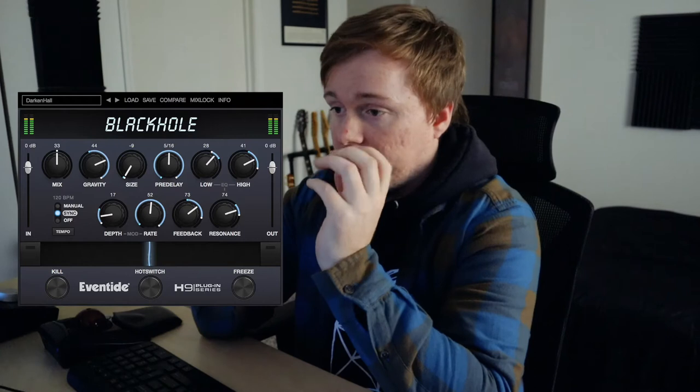So right off the bat, the five plugins that I like to use the most right now for sound design are, number one, the Eventide Black Hole Reverb. I think the thing sounds incredible. I've been using this reverb for a long time now, and it's a really musical and creative tool.